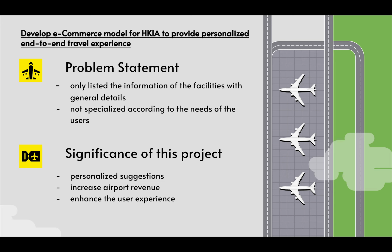The chatbot will provide personalized responses based on their requirements and preferences in these 3 areas. We hope to improve passenger experience and satisfaction with the Hong Kong International Airport through this chatbot.